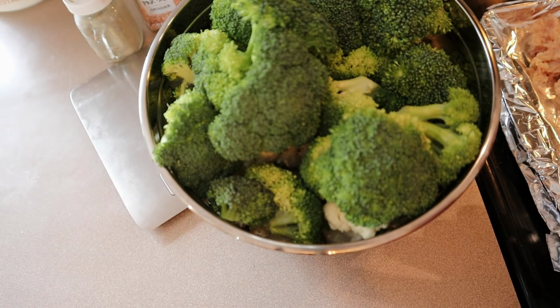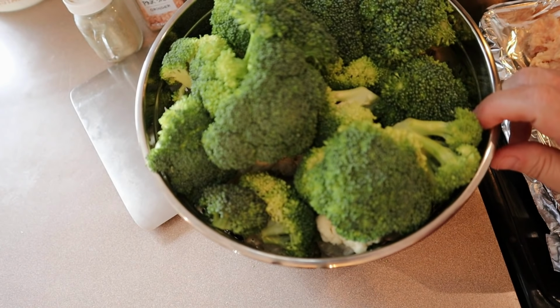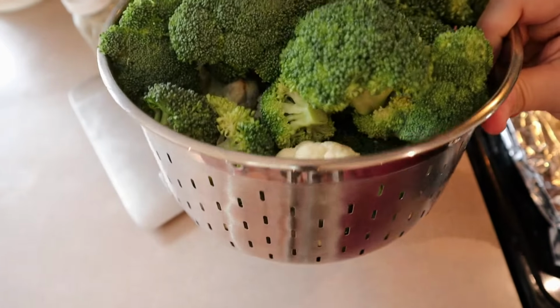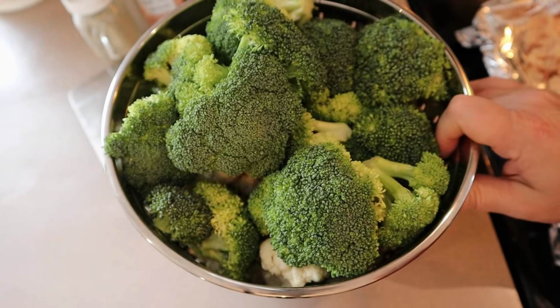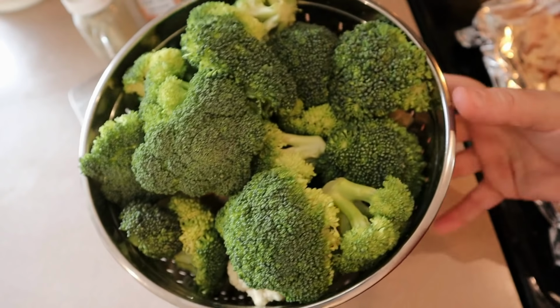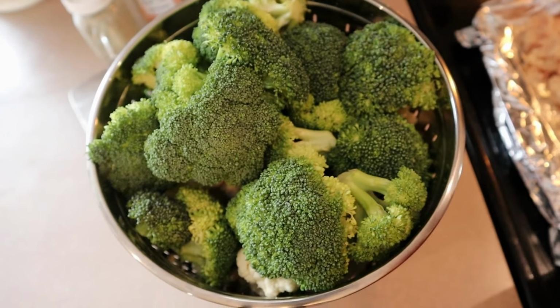For this recipe, I usually just roast this in the oven, but I decided to just steam it in the Instant Pot. So I'm just going to put the steamer basket in the Instant Pot. I'm going to put about a cup of water in it, and I'm just going to cook it on high pressure. I'm going to set it for 1 minute and then do a quick release at the end.